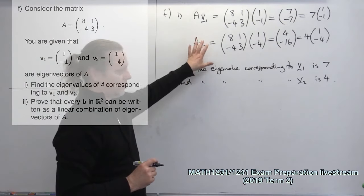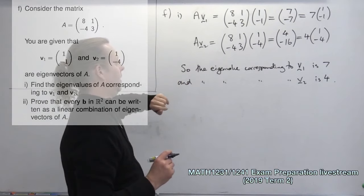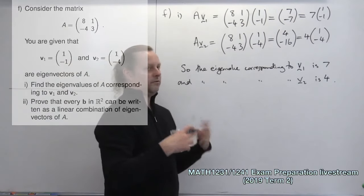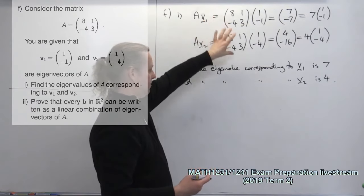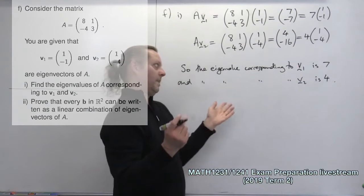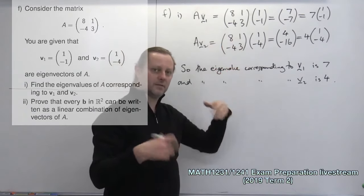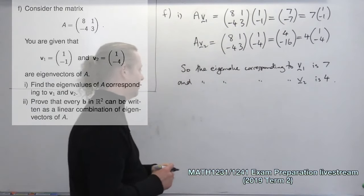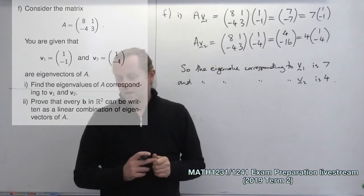This was really quick and simple if you understood what eigenvectors and eigenvalues mean. If you were to go through trying to find the eigenvalues, you would get the characteristic equation, which would be quadratic, you would solve it and find 4 and 7 as the roots. That still wouldn't be finished because you wouldn't know which one corresponded to which eigenvector. You'd have to solve some equations to work that out. So this is much, much simpler.